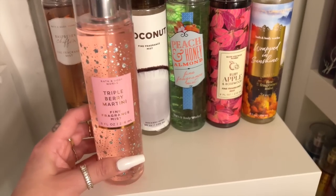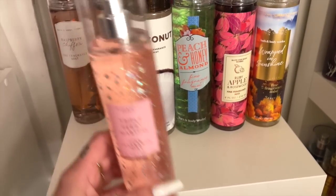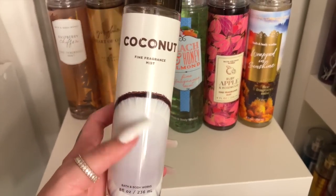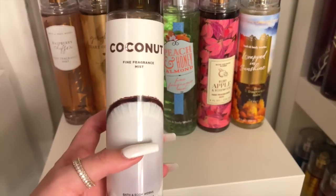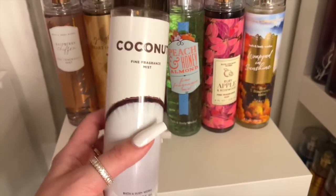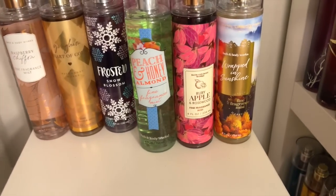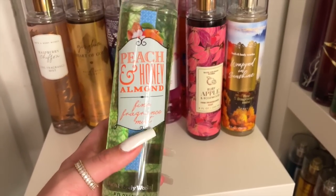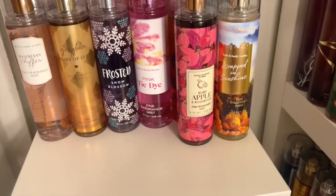I'm not sure what section to put this one in because it is more like a bubbly scent. I have the coconut one. I have a bunch of these from last year, like the whole coconut and other fruity lines, so definitely holding on to that one. I have peach, honey, and almond. This one I definitely can still get some more use out of, so holding on to that.